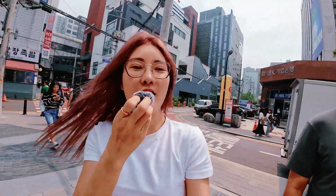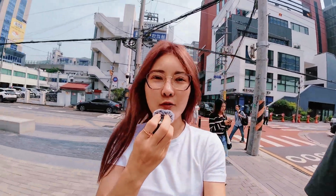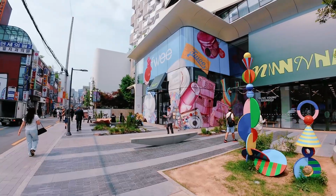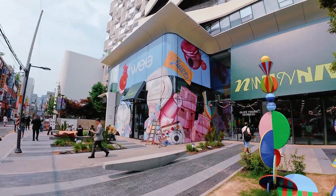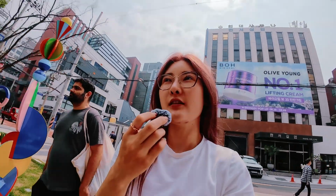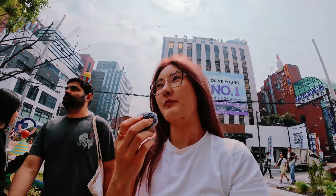We're at the Olive Young in Seongsu. Let me show you guys the outside. It's super cool. It's huge. I am so excited to do a shopping haul here. They have multiple floors and I just saw a bunch of people go in. So let's go in before they take all the good products.